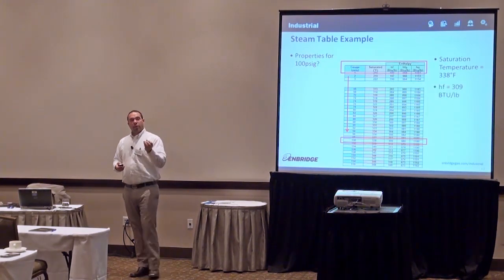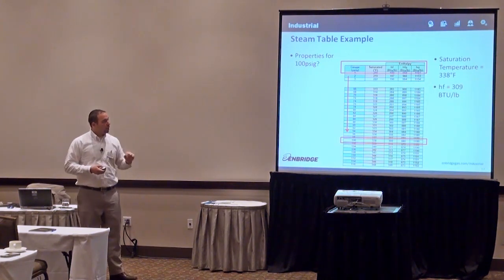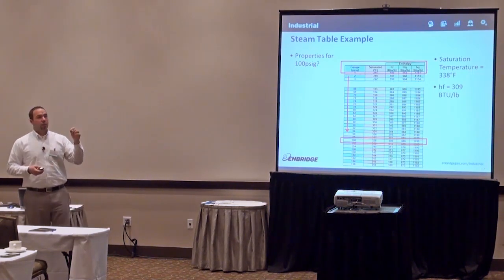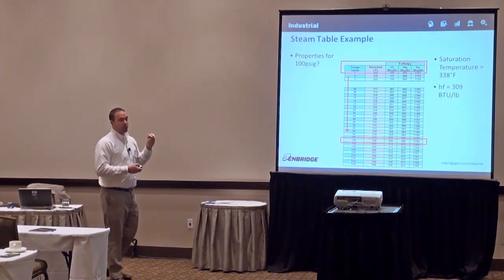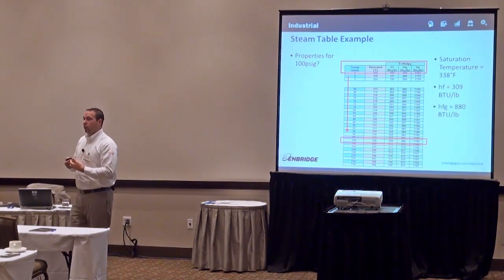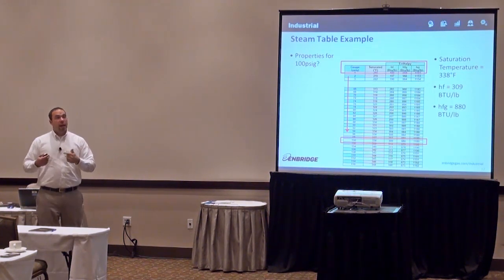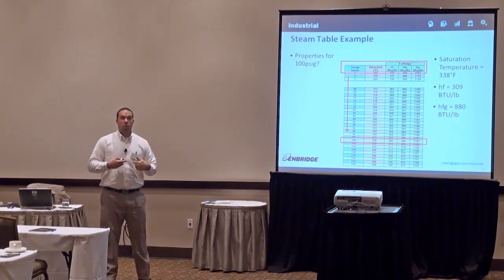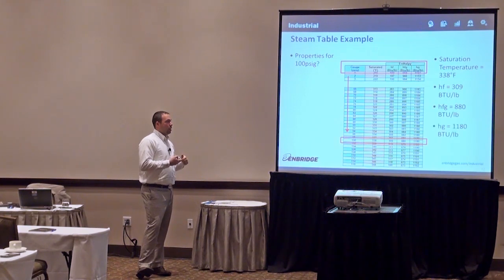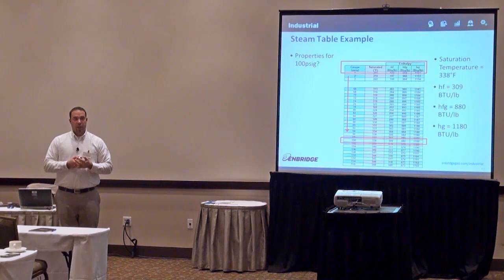To get water from 0 degrees C or 32 degrees F up to the boiling point, we have to put in 309 BTUs per pound just to get it to that boiling point or that saturation temperature. Then, to get that to turn into a gaseous state, we're going to put in 880 BTUs per pound, and conversely, that's how much we're going to get back out when we condense it, if we condense it right back to the saturation temperature. Combined, that's 1,180 BTUs per pound. Does that make sense?